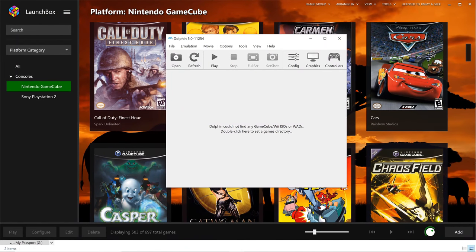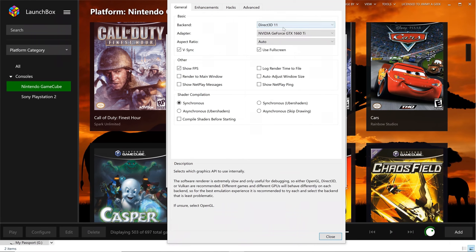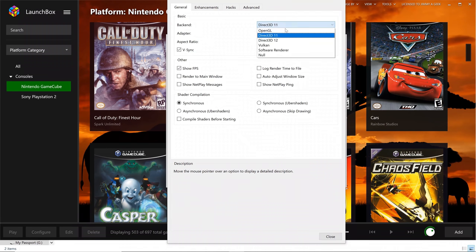So let me show you my Dolphin gameplay settings for running the games in 4K. Let me go to the General tab first. I'm using DirectX 11. You can easily use DirectX 12, the only downside is that when using DirectX 12, you cannot run the benchmarking tool. So that's why I'm using DirectX 11. For me, both of them give the same result. For the adapter, I'm using the dedicated GPU, which is the GTX 1060 Ti.